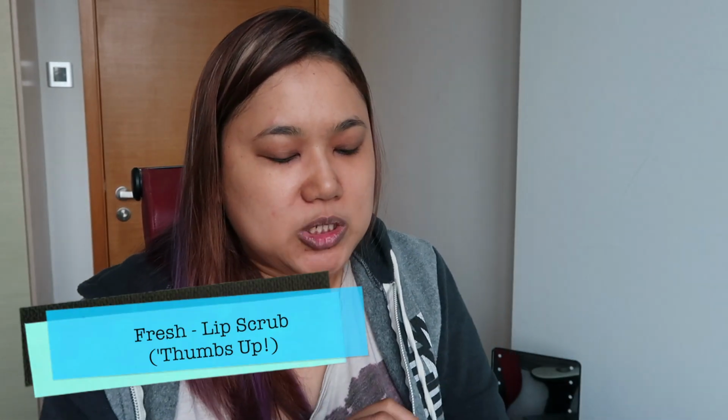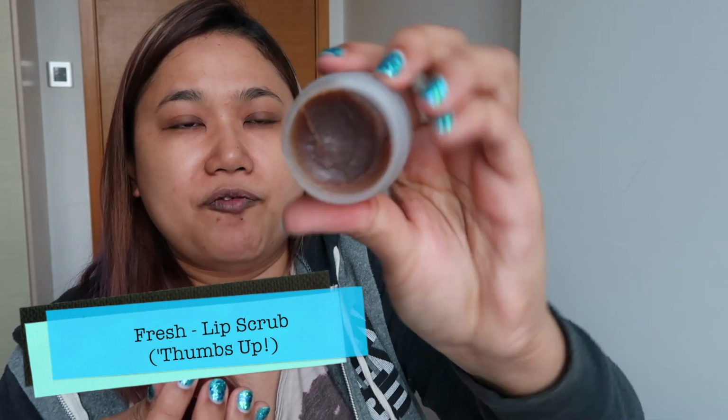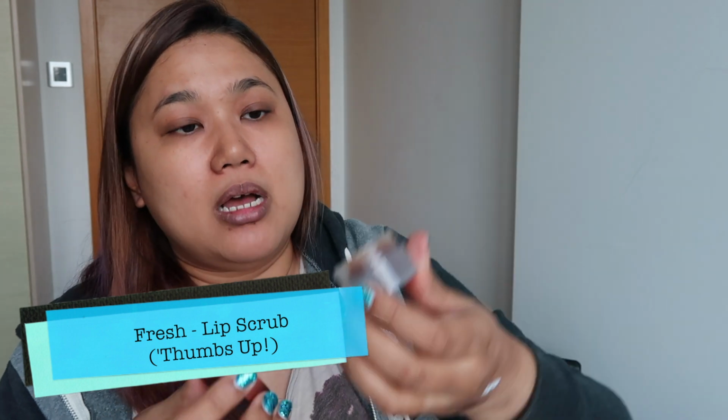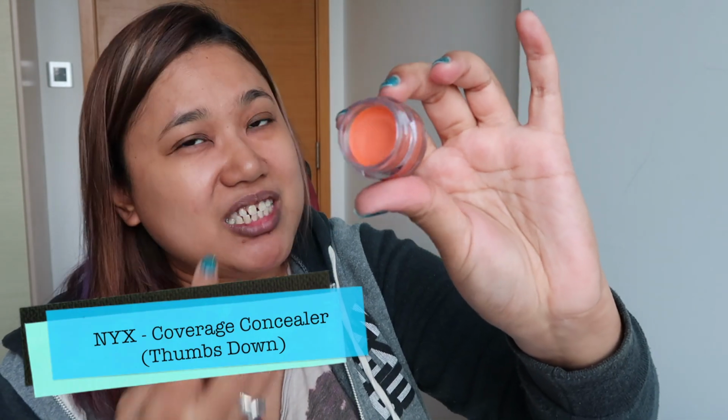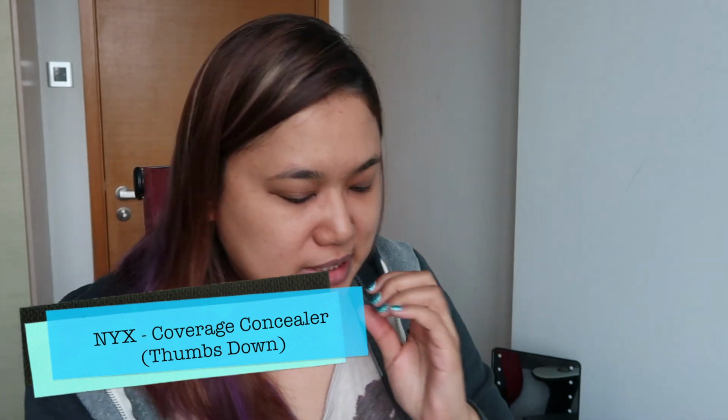This is a lip scrub. It's very popular. It's a sugar lip scrub by Fresh. It's okay, but it's old and I prefer the MAC lip scrubs. This is a coverage concealer. Didn't really work on me. It was so sheer that there was no difference.